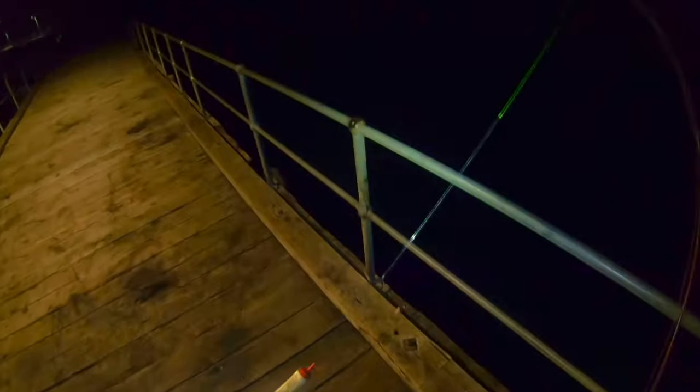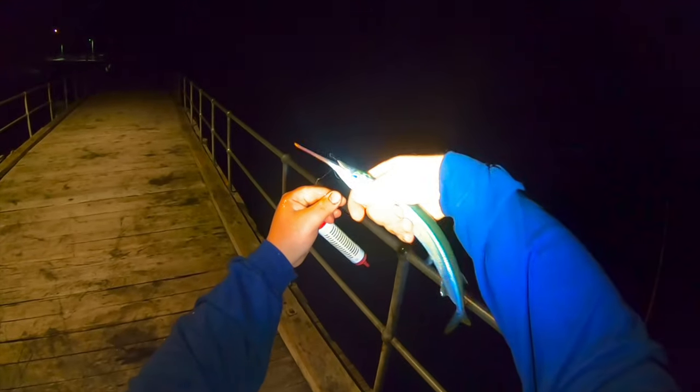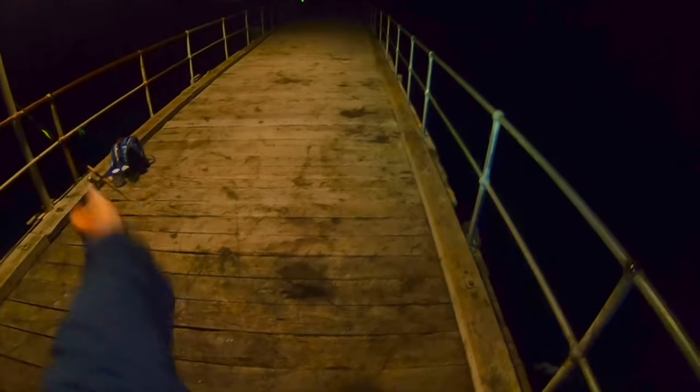Kicking around like a guardie. There we go. Oh, beautiful garfish. There we go, chunky. They're the type of garfish you want. Right, well, I'll dispatch him and add him to the bag.